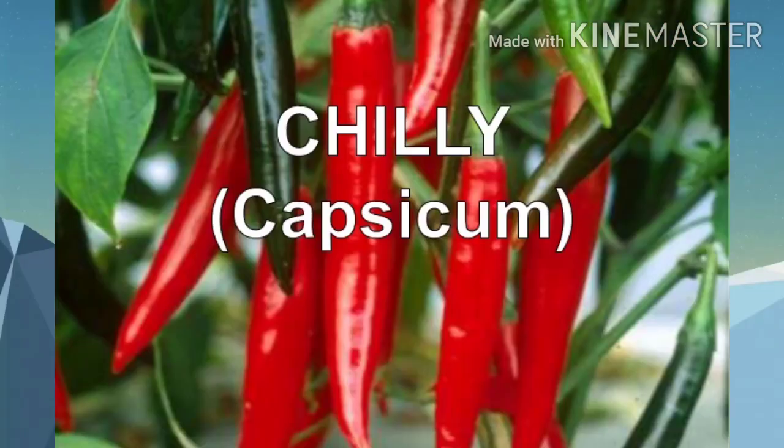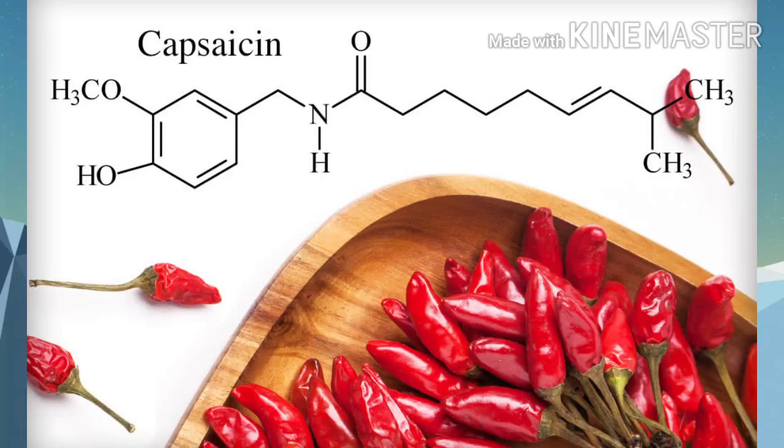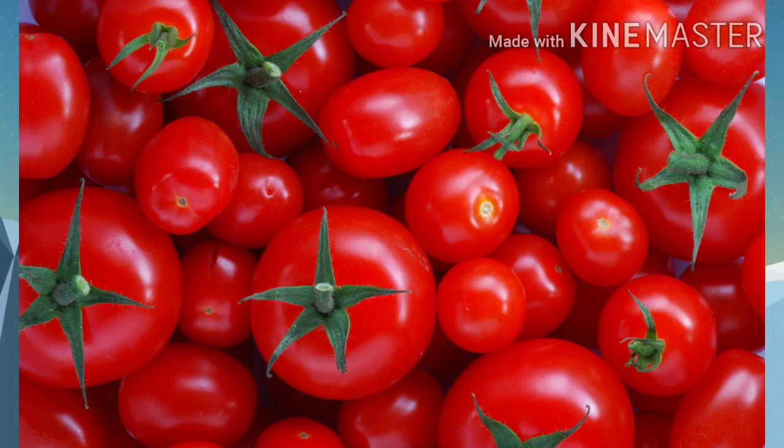Although chili is hot, it reduces stomach gas. Why? Chili is hot because of the presence of capsaicin. From it helps, and a sufficient amount of vitamin C and other vitamins such as A, B and E reduce the gas.